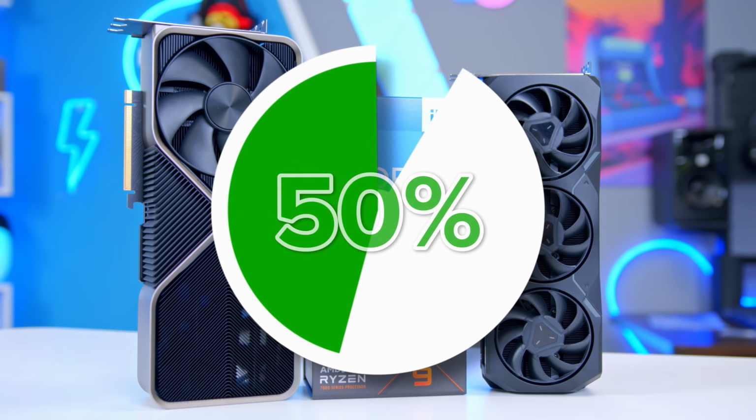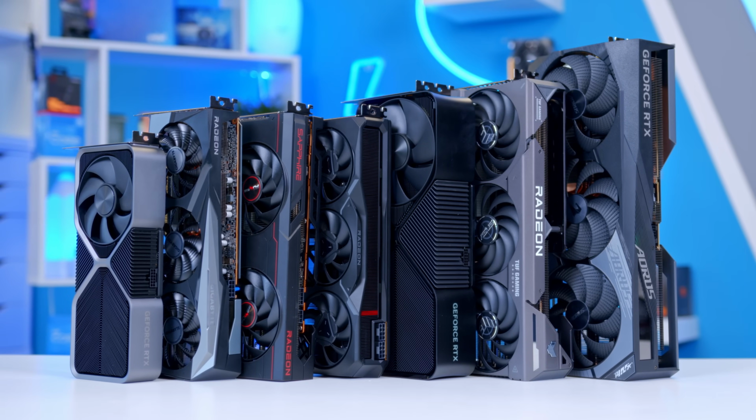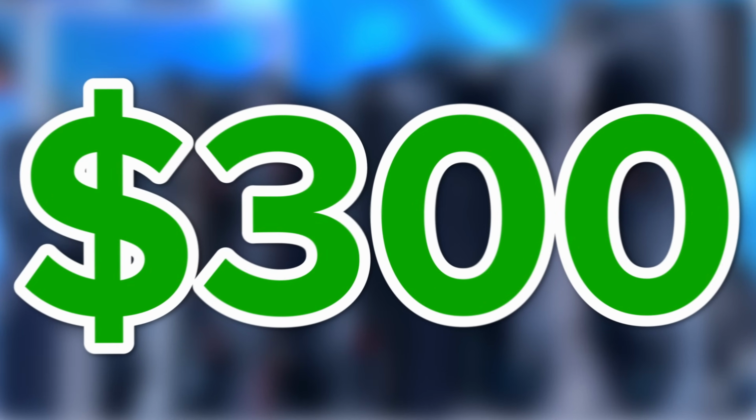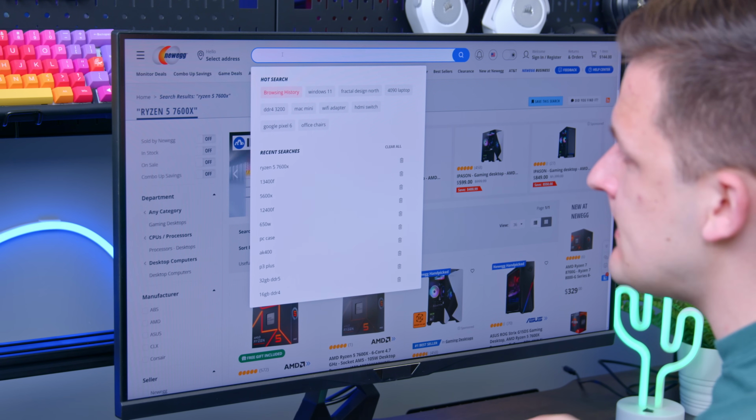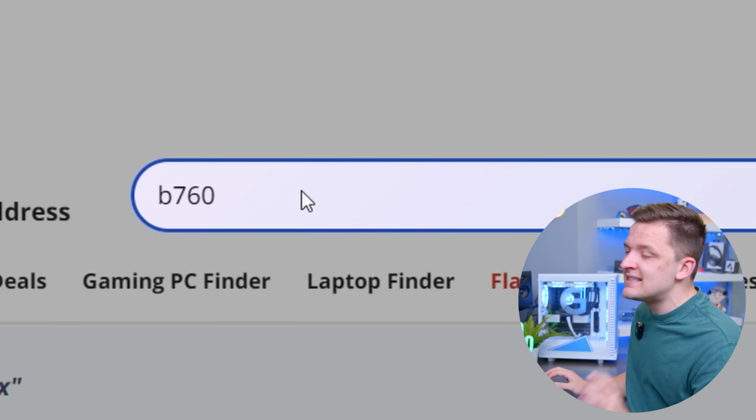If we're going to allocate roughly 50% of the build budget to the CPU and the graphics card, that's going to give us around another $300 or so to play with when it comes to the GPU. But let's save that for later. The reason being, now we've got the CPU, we know what motherboard we need. So we want a B760 or a B660 design.